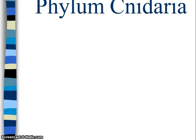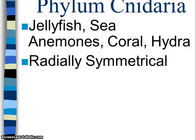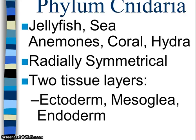Okay, so phylum Cnidaria. These are jellyfish, sea anemones, corals, hydra. They are very primitive. There's about 9,000 to 10,000 different living species. Most are marine and saltwater. They are radially symmetrical, meaning you can pass a line through any point in any direction. They don't have an obvious head. Okay, they have a hollow body. They do have a single opening, which is the mouth. They do have two tissue layers, ectoderm and endoderm, with mesoglea between them. And again, mesoglea is not a true tissue layer.